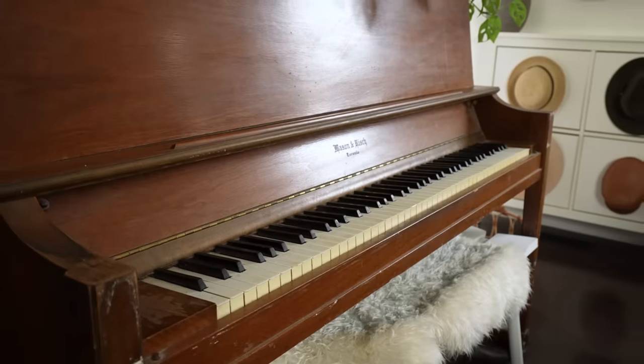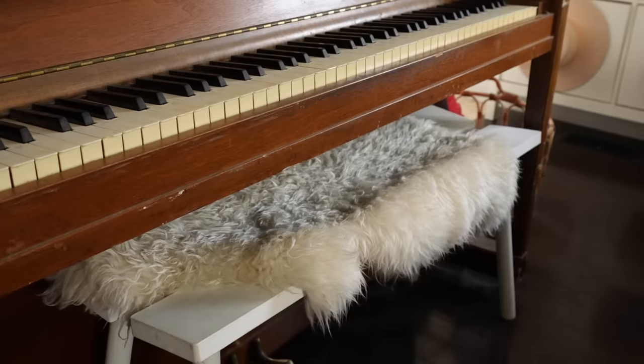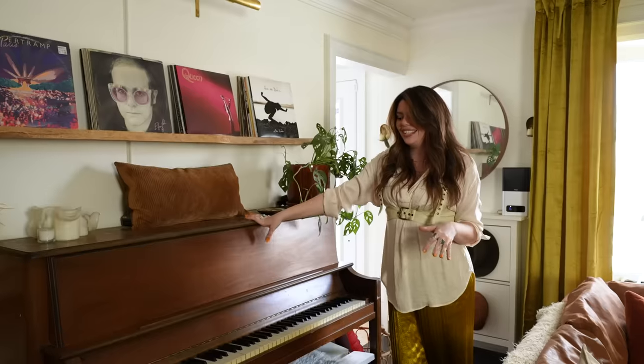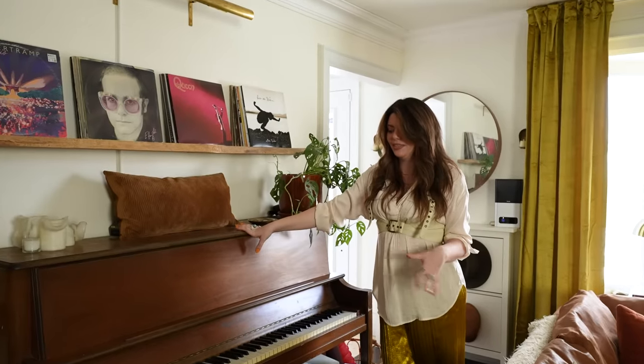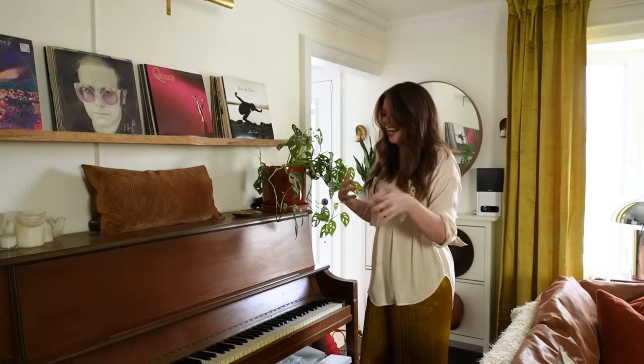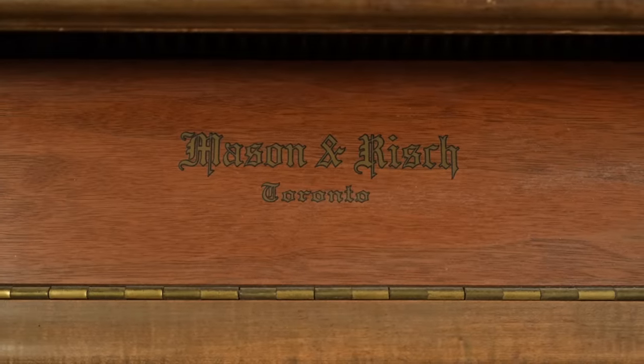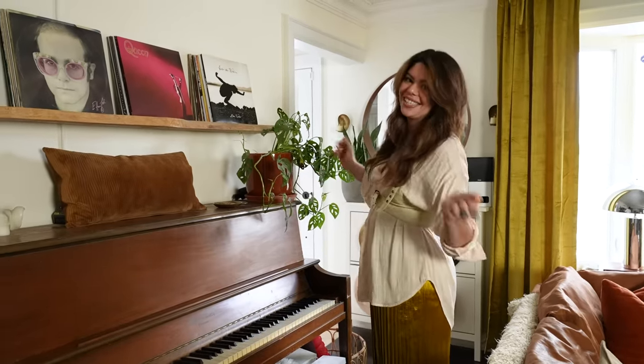This piano actually has a really cool story. I picked it up off the front porch of one of the few frat houses in Toronto. They had said that a music student had brought it, and then they didn't know what to do with it, so they said if I could figure out how to move it, I could have it. So I hired a piano mover and then they brought it here. This is actually a Toronto made piano as well, which I do think is super cool. I used to play piano. I'm slowly getting back into it and it's helpful to have this.